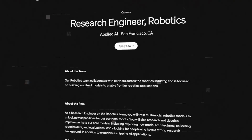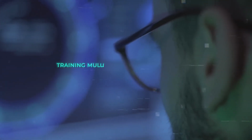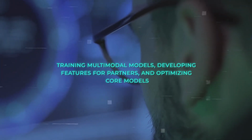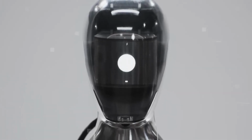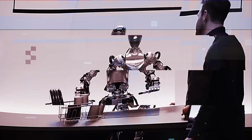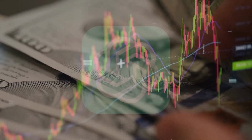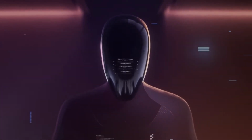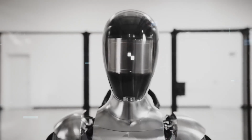While specifics are under wraps, job listings indicate the engineers will focus on training multimodal models, developing features for partners, and optimizing core models. Interestingly, OpenAI aims to integrate its tech into other companies' robotic systems rather than competing directly. Over the past year, OpenAI's venture fund has invested in several humanoid robotics companies like Figure AI, whose robot leverages OpenAI's models. This collaboration hints at a promising future for AI-powered robotics.